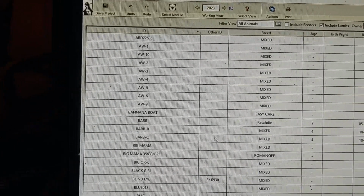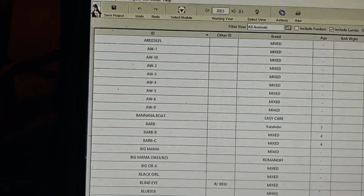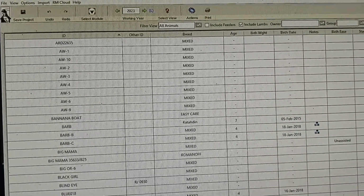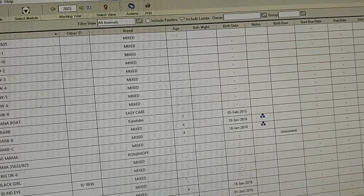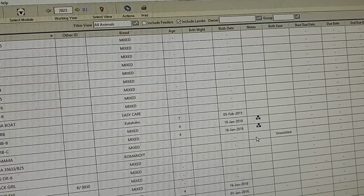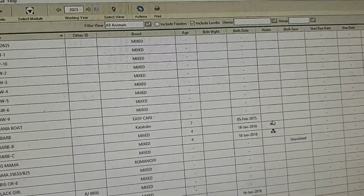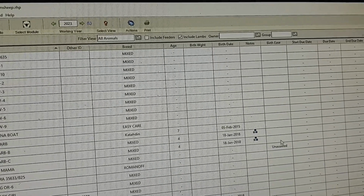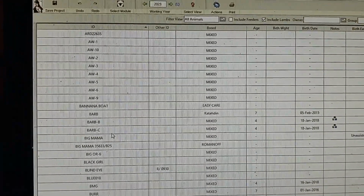These are your tag numbers, breeds, age, if you knew the age, which some of them we did, some of them we didn't. Also, their birth weights, if you had that available, their birth dates, if that was available, lambing records, any notes that you had made on whether they needed antibiotics or whether you had to watch them for overeating or whatever it may be, and what type of birthing ease they had, if they were normally assisted, unassisted. Lots of different information that you can pull up here on the home screen.